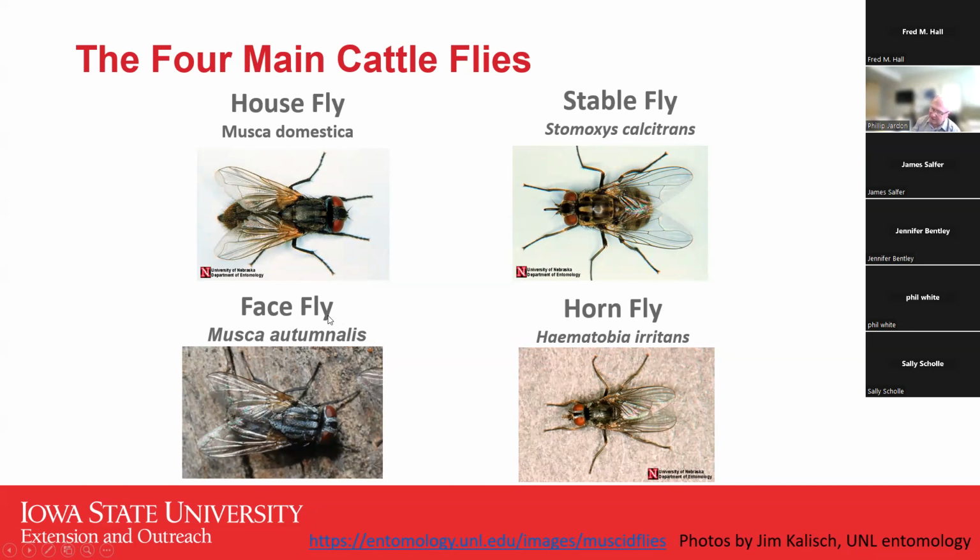Face fly kind of makes sense. It comes from the fact that they like to be on the face of the animal. But this Musca autumnalis just really means a house fly that we see in the house in the fall, because that's one of the places they come into in the fall. It's going to come into the houses.